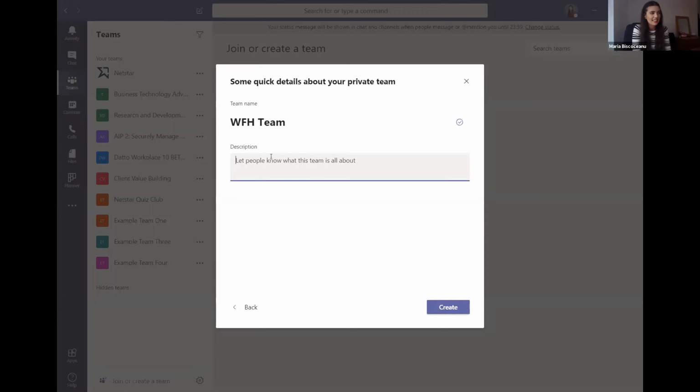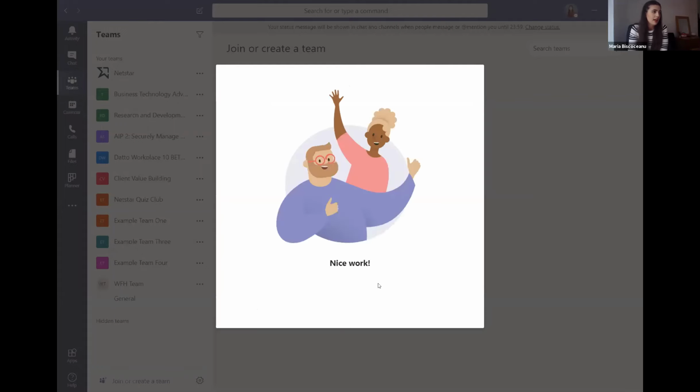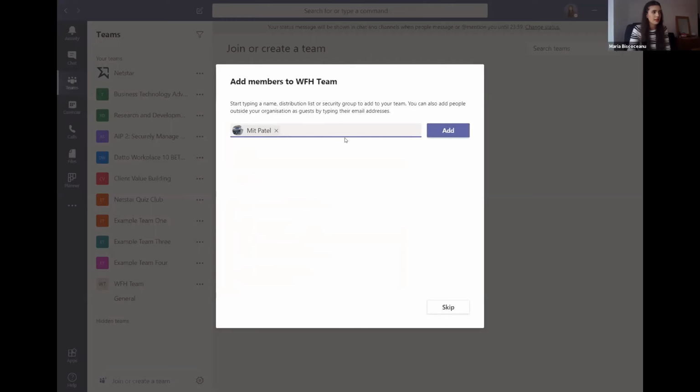You can choose to add a description to your team if you need to, and then just click create. Nice work. We have our first team. Now you can add members. So as I was saying, because it's a private team, you'll have to invite people to the team to be able to see it. So Mit, you are going to be my first team member, and I'm also going to add Victoria, sorry, to our team.